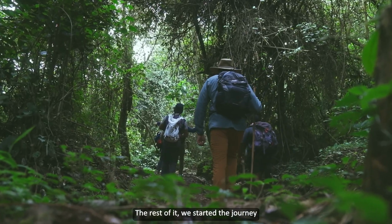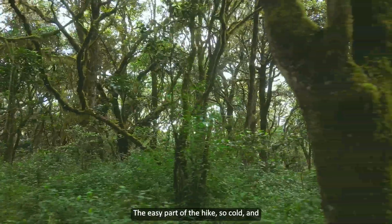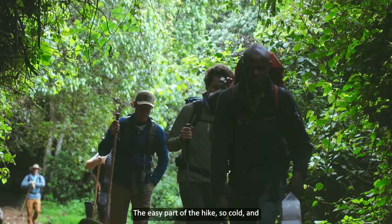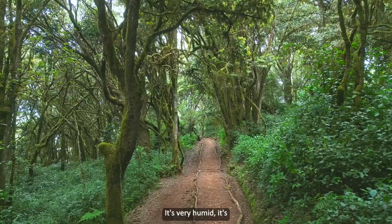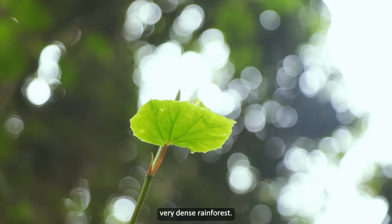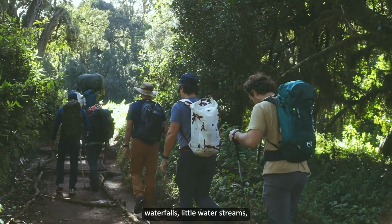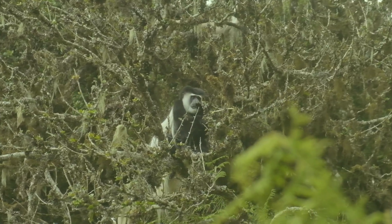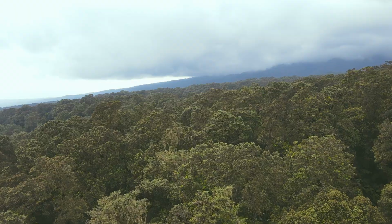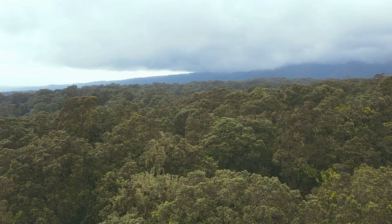So as I said, we started the journey through the rainforest part, the easy part of the hike, so-called, and it's still not so easy. It still took us about 4 hours. It's very humid, it's very dense rainforest. You see little waterfalls, little water streams, there's some monkeys along the way. You don't see the mountain, and you just keep on going higher and higher and higher.